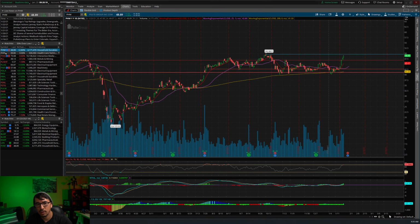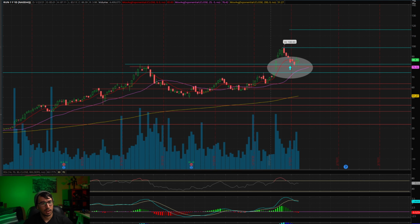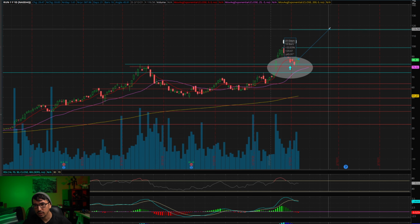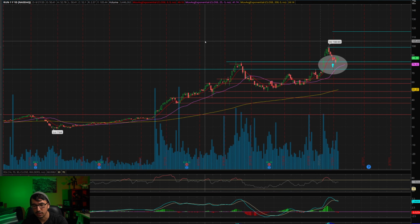I'm gonna add RUN, just because I think it could still push through into that $120 level. I'm just gonna keep an eye on that one. RUN does look decent. It's about 34%, so 16 to 34%. I think it looks good. Just gonna add that, RUN.